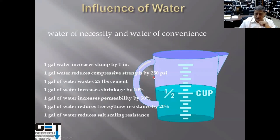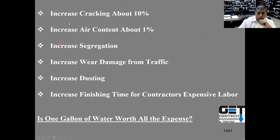1 gallon of water reduces the compressive strength by 250 PSI. 1 gallon of water would waste 25% cement. It increases shrinkage by 10%, increases permeability by 50%, reduces the freeze-thaw resistance by 20%, and reduces salt scaling resistance. It increases cracking by 10%, increases air content by 1%, and causes segregation, where all the big stuff goes to the bottom and you get fines on the surface, dusting, reduced durability, and increased finishing time. It's not worth the expense.